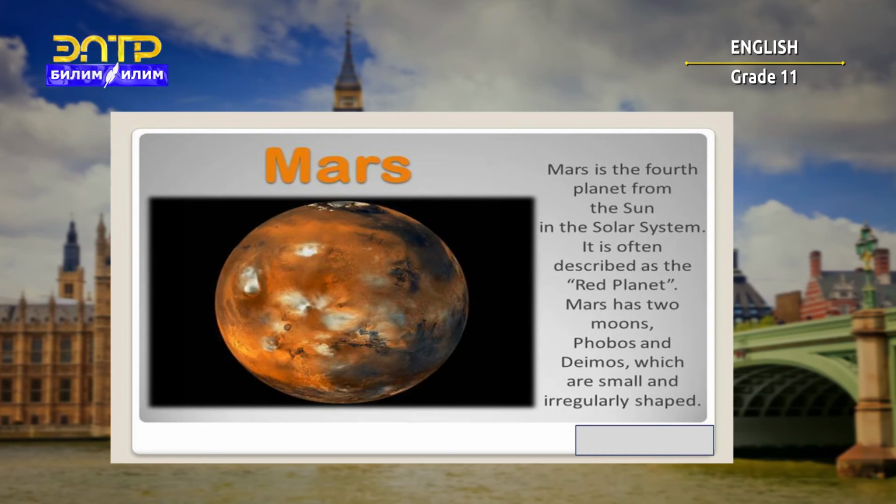Mars. Mars is the fourth planet from the Sun in the solar system. It is often described as a red planet. Mars has two moons, which are small and irregularly shaped.